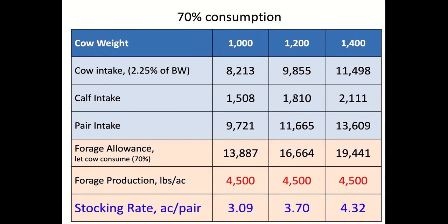And I'm going to tell you, we don't have real good numbers on calves, but I made some estimates based on the size of the cow and what that should mean for the weaning weight of the calf, and then what that should mean for forage intake for that calf, and then added that together. And so we get a forage intake for the pair. But again, if we're only going to let those cows consume about 70% of what's out there, how much more forage do we need to have in that situation?